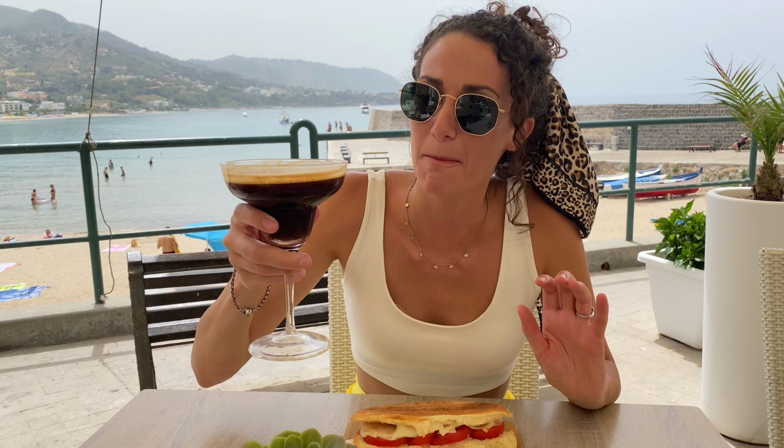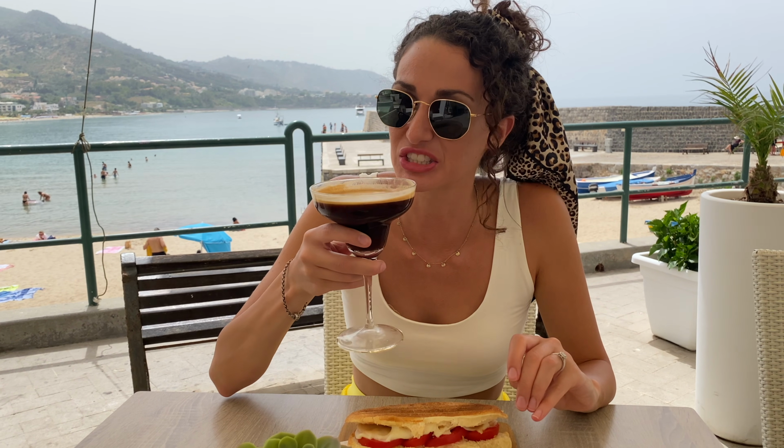So I ordered an iced shaken coffee, and it came in this margarita glass. I actually think I'm gonna drink all my coffee out of glasses like this. I feel very fancy.